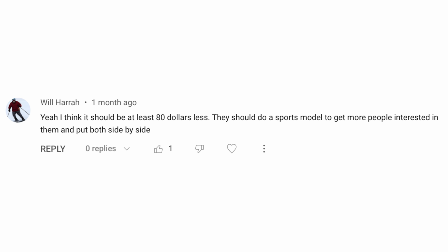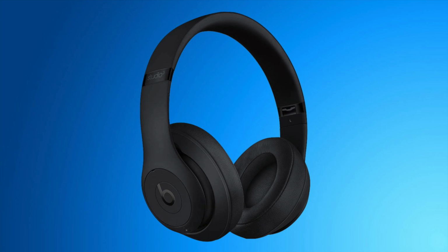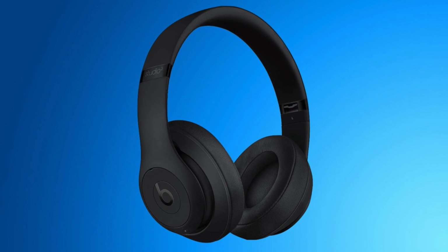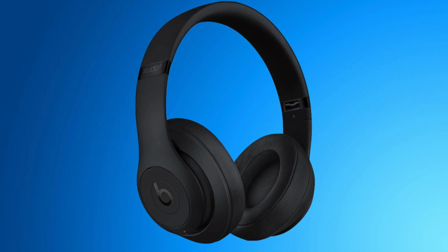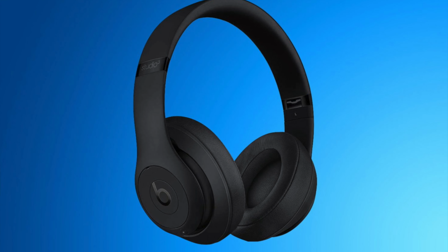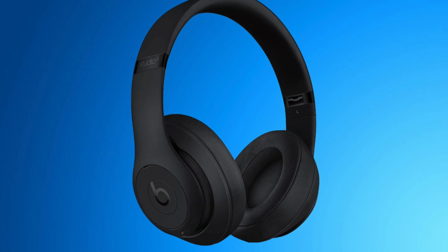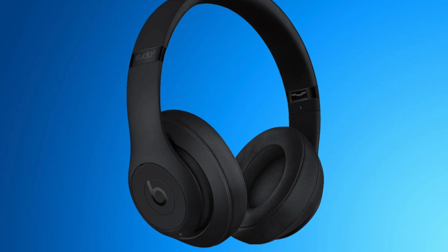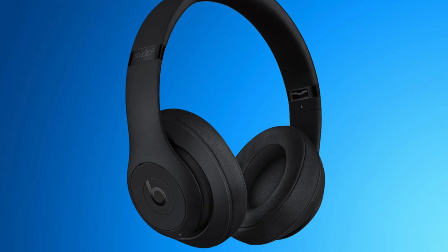So Will Horror says, yes, I think it should be at least $80 cheaper, and they should also give us a sports model to create more interest and put both models side by side. Now previously I was waiting for an AirPods Lite or Sport version, but now we kinda have that with these Beats headphones. They're gonna be lighter because of the plastic builds, which makes them better for workouts, and they're obviously gonna be less expensive. And so yes, I guess instead of ruining the luxury image Apple has with their products, they're giving us the cheaper version we always wanted with the Beats brand instead.